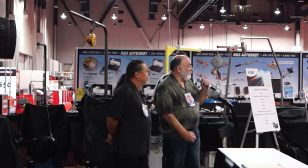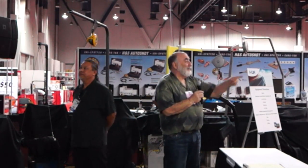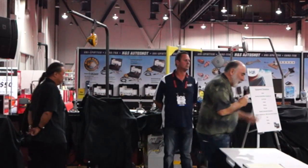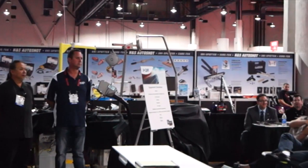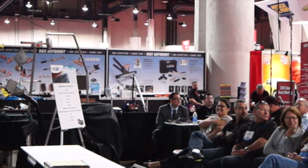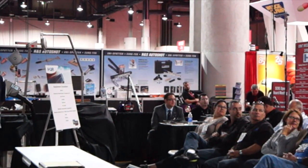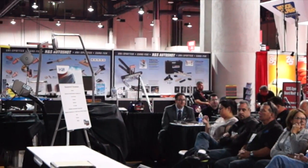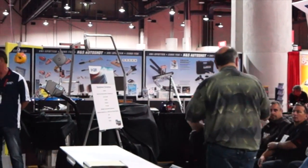Does everybody know what galvanic corrosion is? It's cross-contamination from the steel. That's why you have to have a separate area. Very good. So what's going to corrode first, the aluminum or the steel? Aluminum, very good. Now think about this.